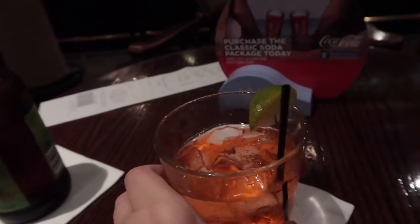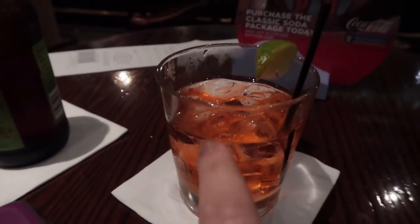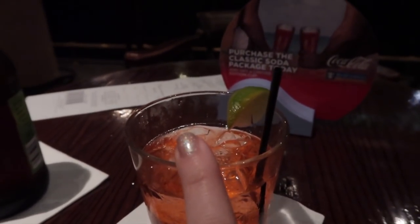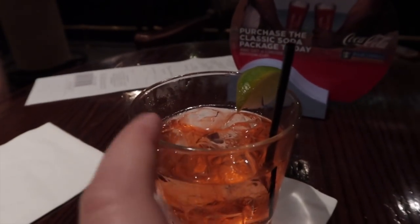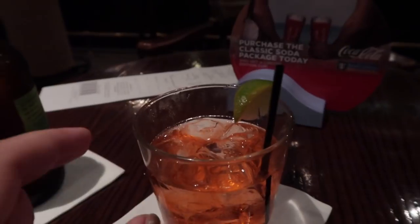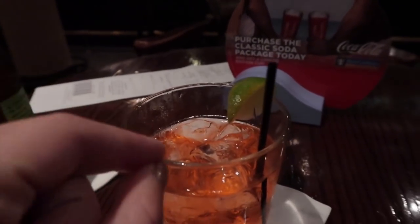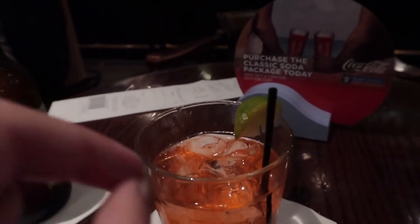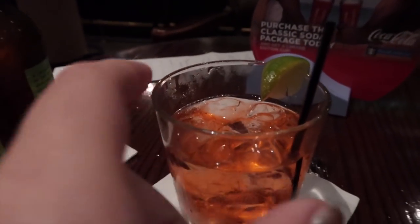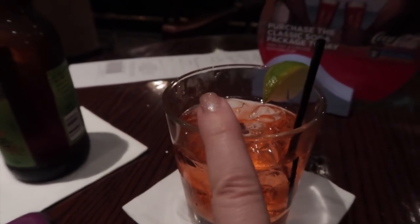First drinks of the trip, my friends. My go-to beverage, which is the most Weight Watchers friendly thing that I can find, is vodka soda. Just 0 Smart Point club soda with a splash of cranberry, just enough to give it a little bit of flavor, because they don't have diet cranberry at bars. So the only thing you pay for is the vodka.